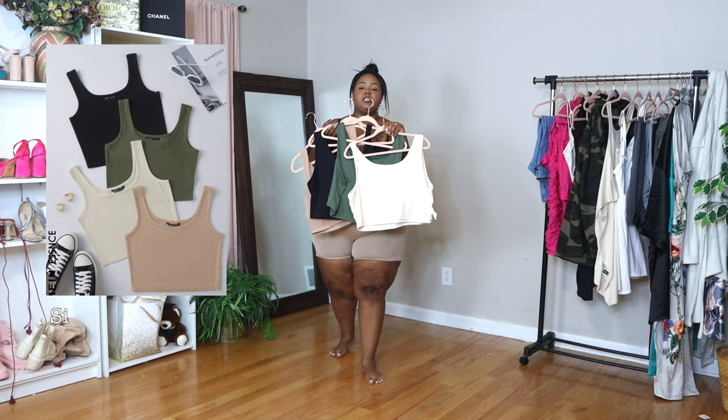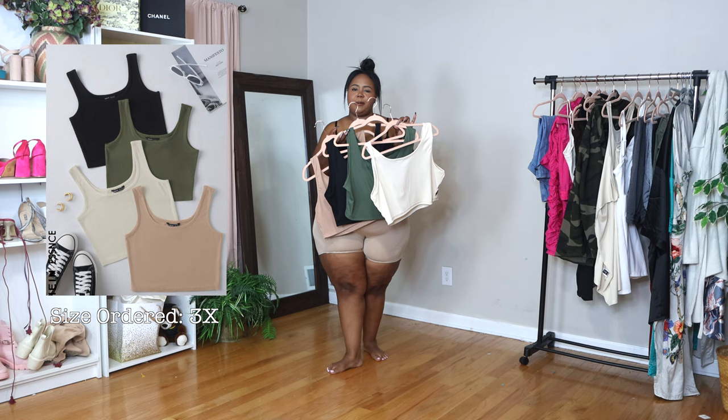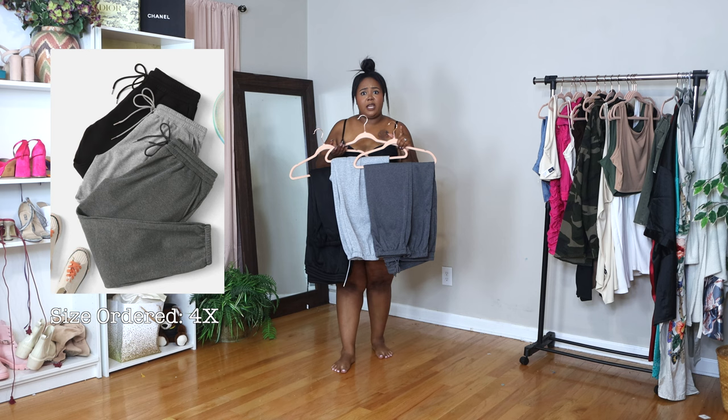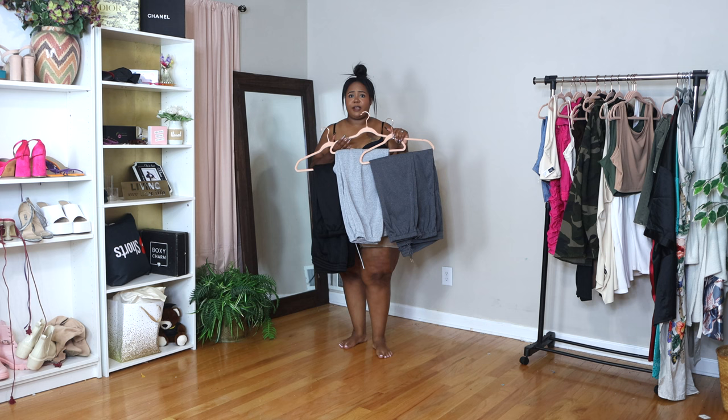So I got this pack of four crop tops that I'm gonna pair with this three pack of sweatpants just to mix and match all fall long. With this three pack of sweatpants, that four pack of crop tops, and that four pack of bodycon dresses, you literally can make so many different combos, like at least 20.